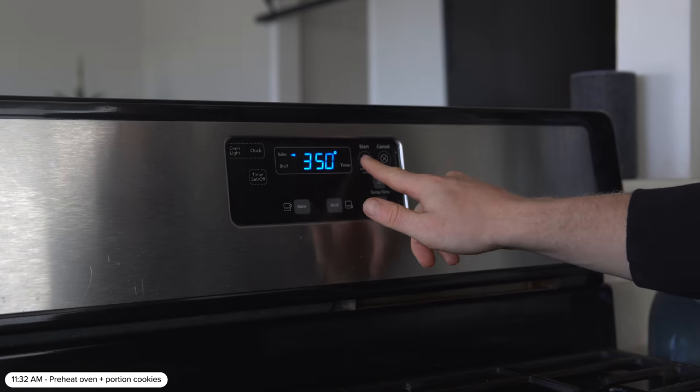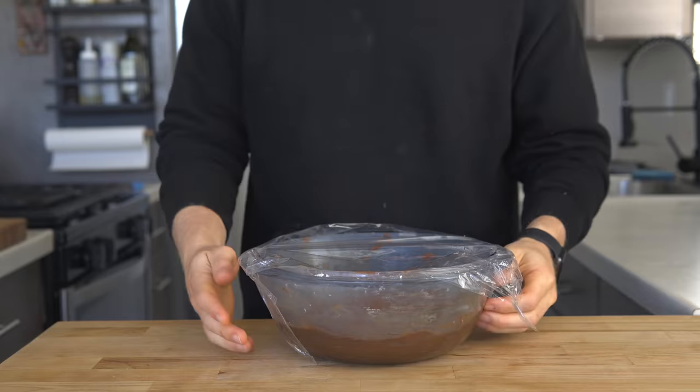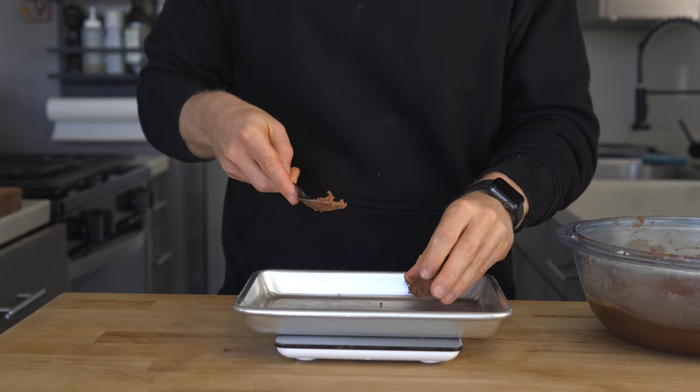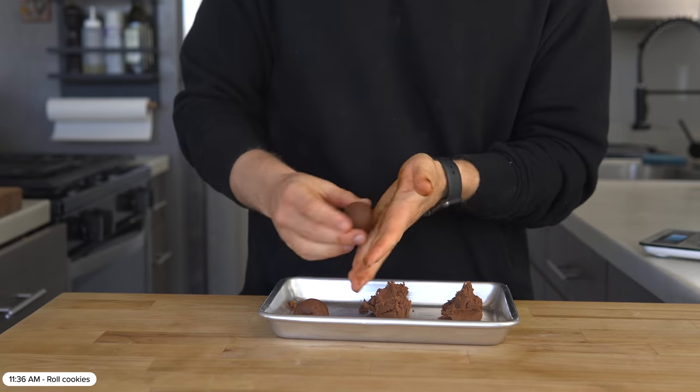Once ready to bake, preheat the oven to 350 degrees Fahrenheit and pull the cookie dough out of the fridge. Now you're gonna set a bowl or a dish with about 50 grams of confectioner sugar to your left, and then using a scale, scoop the cookies into roughly 20 gram pieces, and then roll those pieces in between your hands to form a sphere.